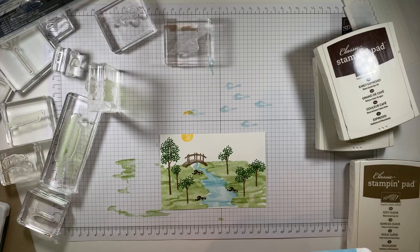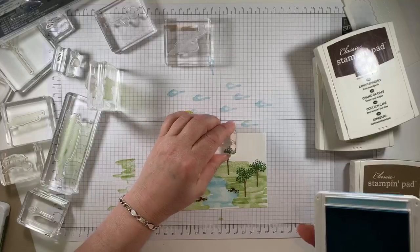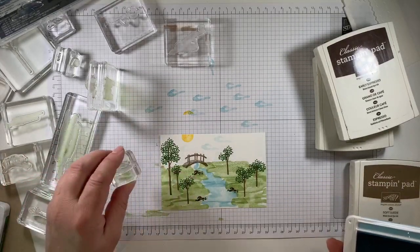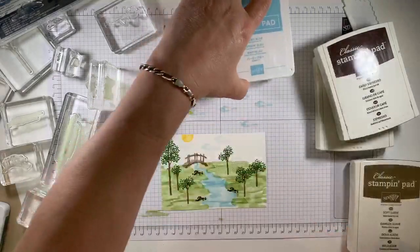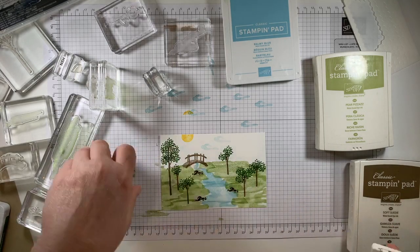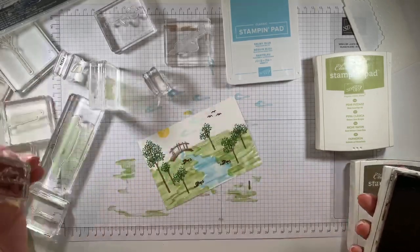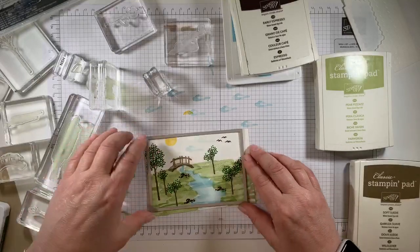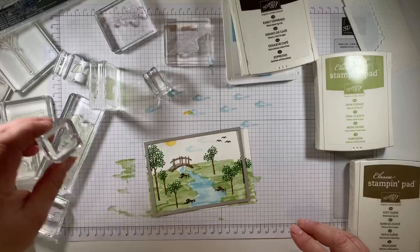Gonna do some more of these cloud type. And gonna go for the birdies again. There we go. See how that's looking. Yep, I think so.